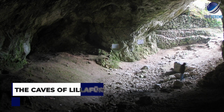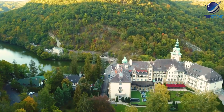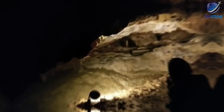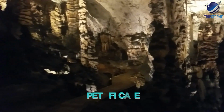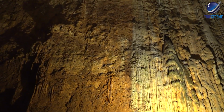At 7, the Caves of Lillafüred. Lillafüred in the Bükk Mountains is another very popular spa destination in Hungary. It's also famous for its many spectacular caves, all within an easy walk of the town. Some of the most interesting to explore are the István Cave, with its fantastic stalactite formations, and the Petőfi Cave, famous the world over for the impressions of extinct plant species left in its limestone walls.